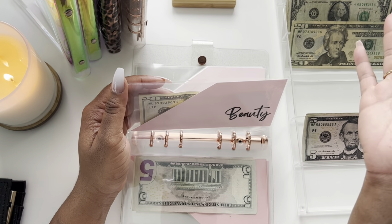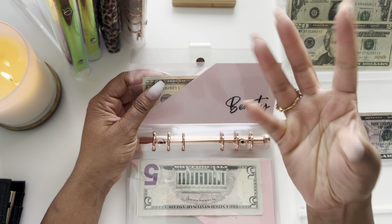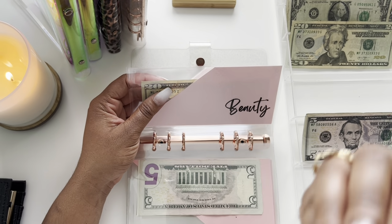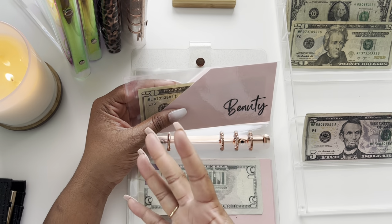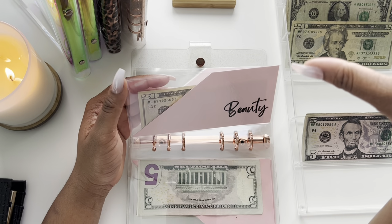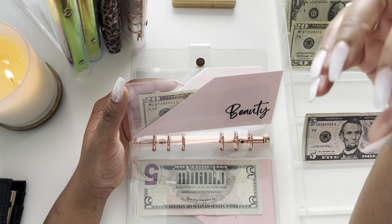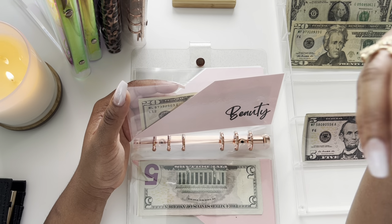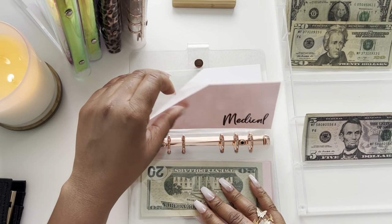Hair products. I am a licensed hairstylist, so I'm a hair product junkie. I love Shea Moisture. I love Design Essentials. I love Chi products. I love It's a 10 products. Bazzani. I'm a product junkie. So I like to cocktail my hair products just to see what I can use for that certain look. So I like to bulk up on that. So that's my beauty envelope.